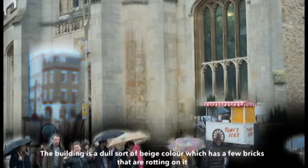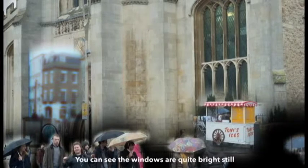The building is quite a beige sort of dull colour, which has, I think, a few bricks that are rotting on it, but you can see the windows are quite bright still.